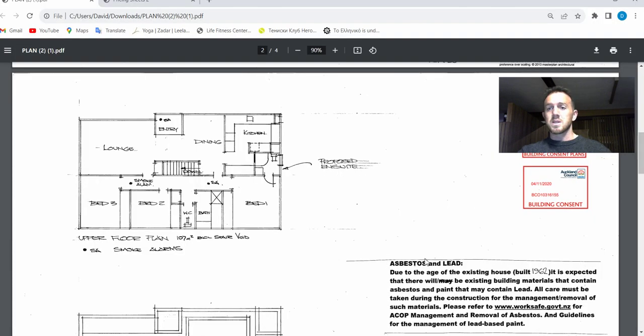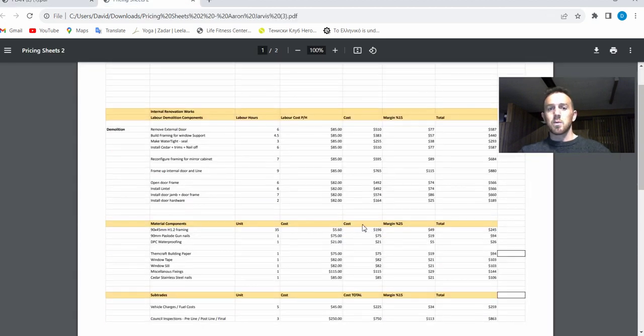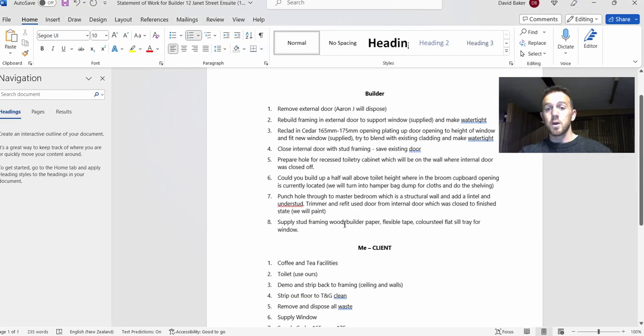I've gone back to him and just said, hey, listen, I'll do a ballpark figure for you, but I'm going to be very clear on my tag outs. So here's a pricing sheet that we put together here. So as you can see at the top, I've done labor demolition components, remove the external door, build framing for window support, make water seal tight, install cedar trims plus nail off, reconfigure framing for mirror cabinet, frame up internal door, blah, blah, blah. There's all the building labor components there as per his scope, okay?